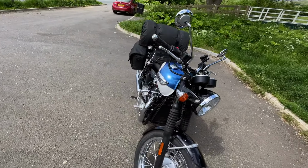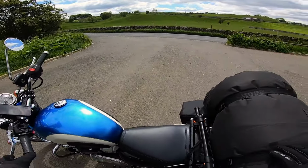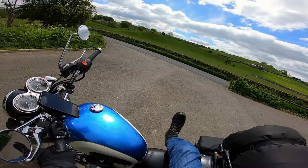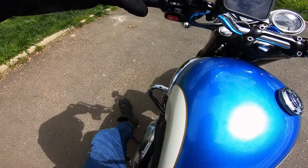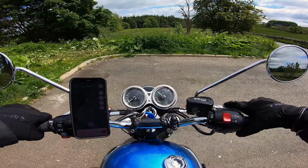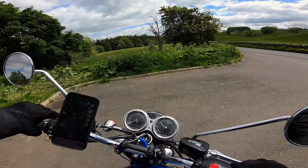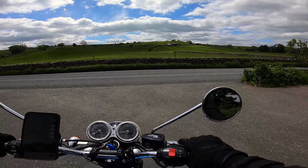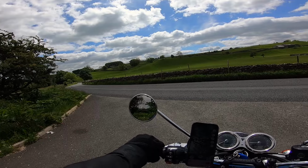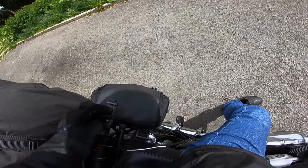We're heading now to a really cool part of North Yorkshire, in the Yorkshire Dales. It's called Buttertub Pass. I haven't been before. I think it's gonna be crazy busy because there are lots and lots of motorcycles out today. I think it's also quite popular with... everything's loaded. Everything's got tripods fastened.